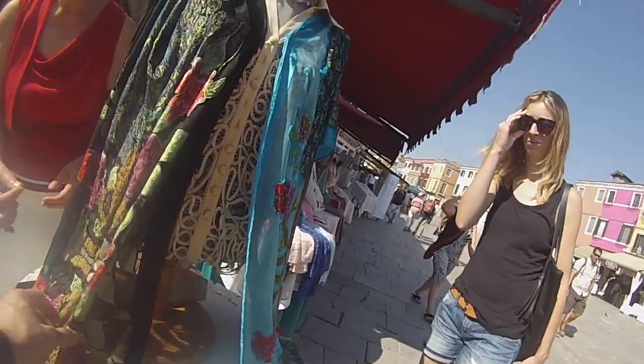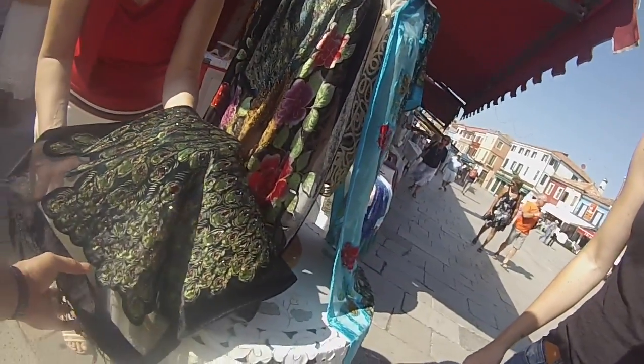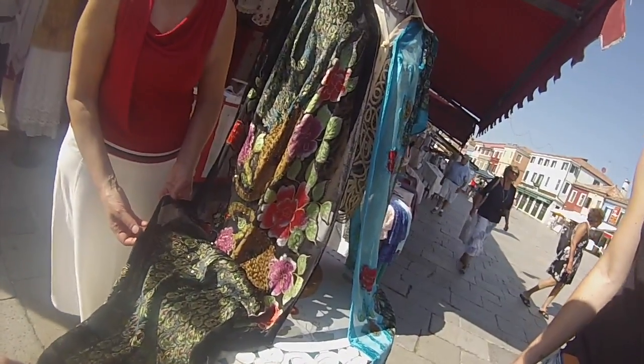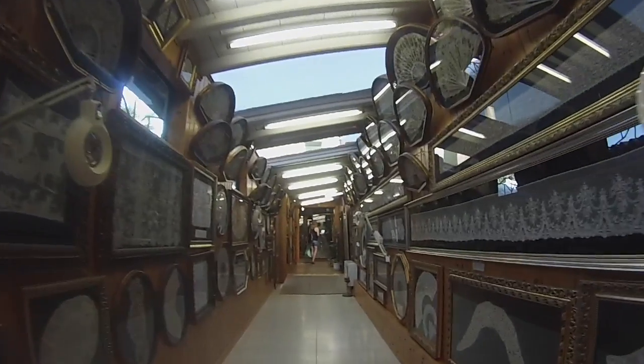Tutto ricamato a mano, handmade con dei bips in glass. Oh, wow. Real glass, tutta lavorazione a mano, all by hand. Very beautiful, very nice. How much? 28. Very good price. Very beautiful. Yeah. This is the Isle of Lace.